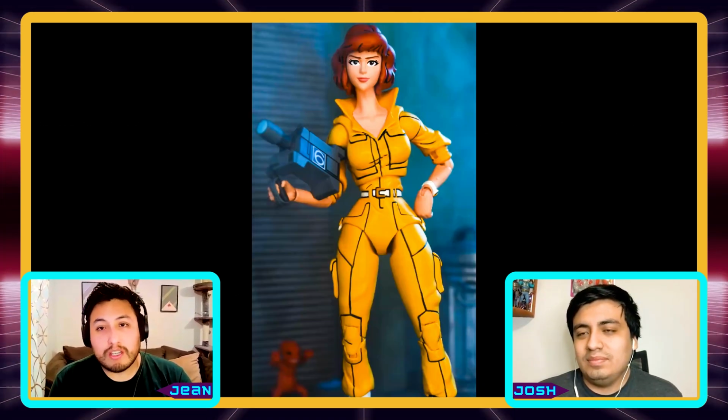Yeah, I agree with you that the 2-pack approach to then single release is new for NECA, but they have always done Ultimate releases, right? With their horror figures, I always wait for the Ultimate release, because they eventually did this version of that horror character, and then the Ultimate one. That's the one you want because that's going to come with everything.